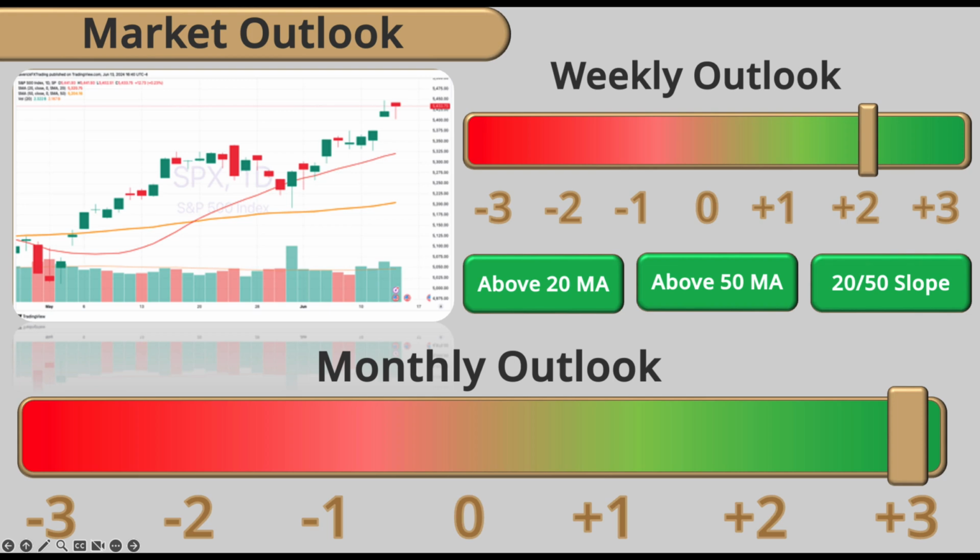If you take a look at our market outlook, nothing has changed. We are at +3. That's just really where we are, so no real change to make there.